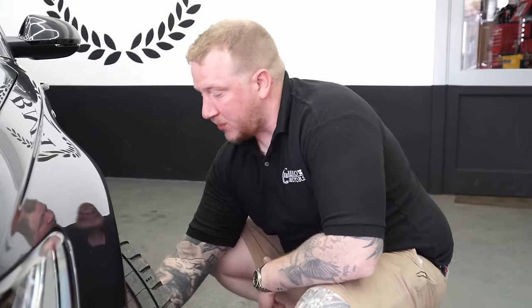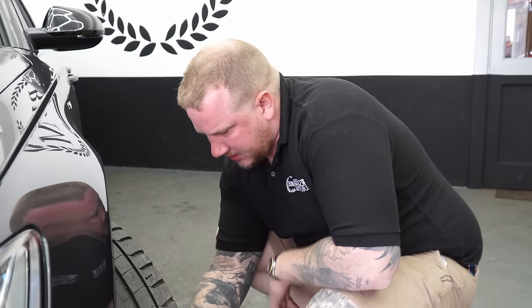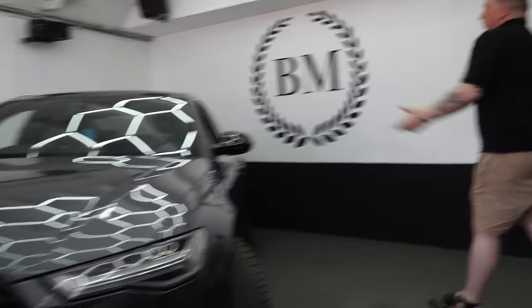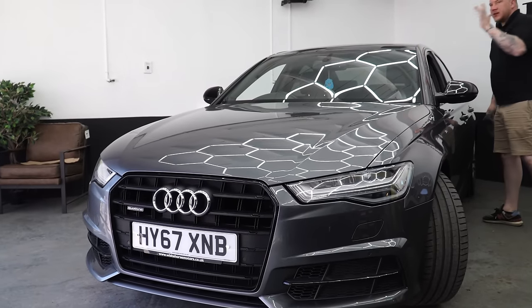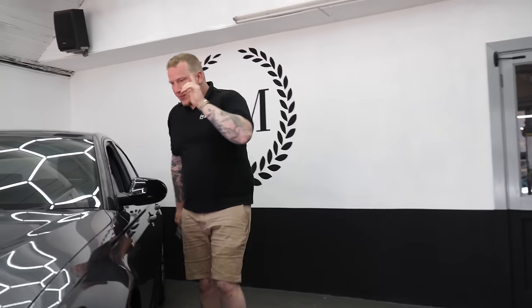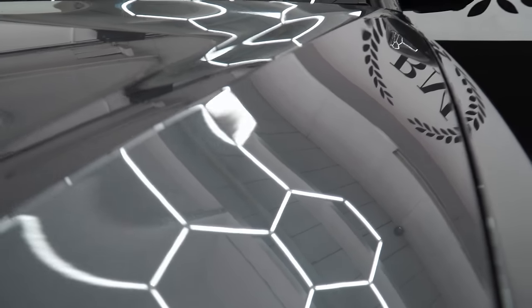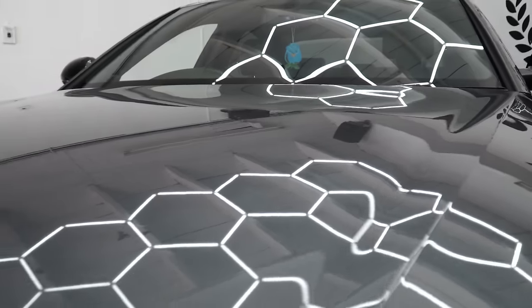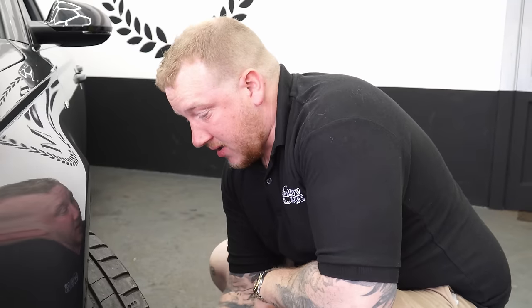Now this is the type of person you want to buy from in Bradford. Look at it. Macaulay has picked this up on a trailer yesterday, driven it all the way back 4.5 hours from Bradford, and the car's immaculate. Come and have a close look at the paintwork. It's obviously been machine polished throughout its life. There's no swirl marks. He's clearly looked after this car really well, so that's exactly the type of car I want to buy.